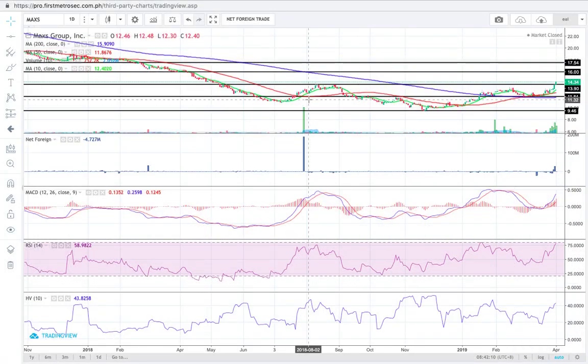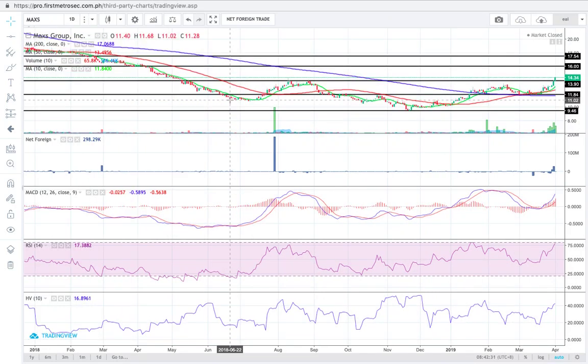Realize this as well, that this is the first time since the third week of May last year that the price of Maxis managed to break out above the resistance at 13.90. So understand that there is still a possibility for the price to go back below the current support at 13.9.